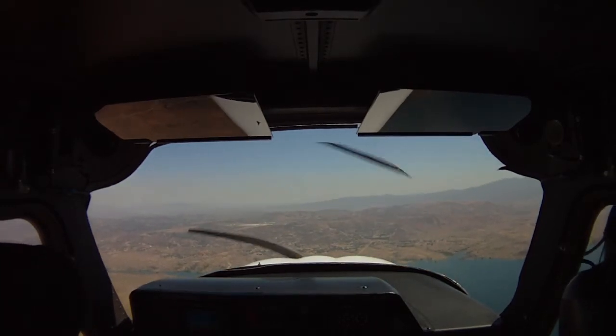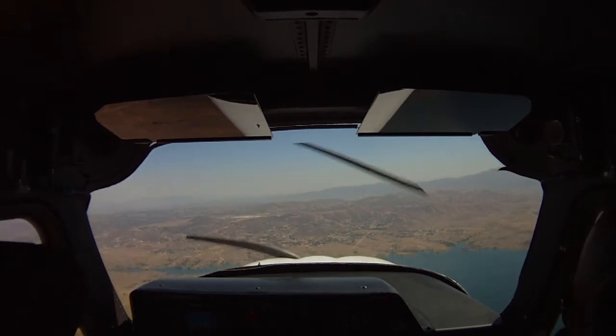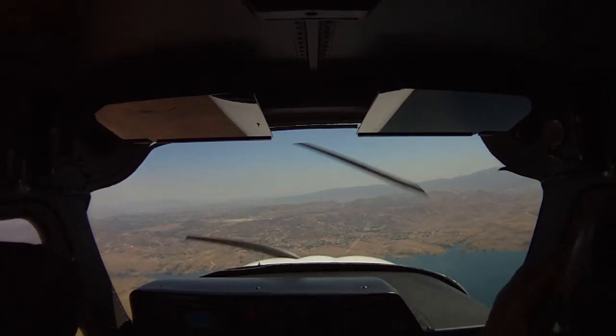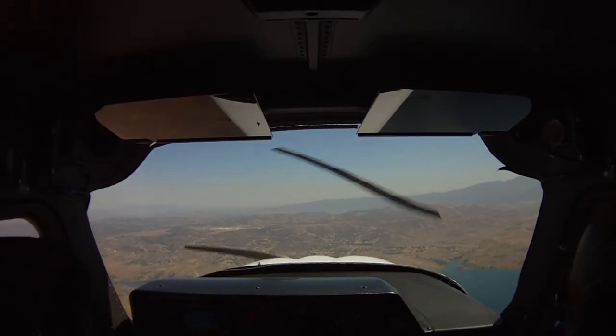Matthews traffic, Skycatcher 241, north side of the lake, 3,500. Lake Matthews traffic, Sky 52070, 3,500, east side of the lake.